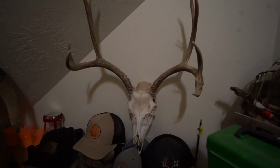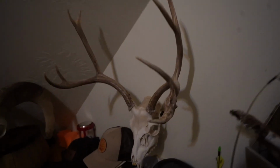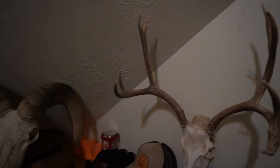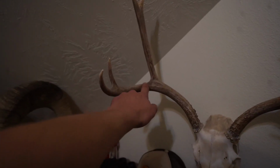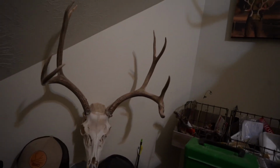This is my second ever buck, a little 4-point. This is actually my smallest mule deer. He does have kind of a goofy growth right there, which is kind of cool. And he also snapped right there when I shot him and he hit the ground. So kind of a cool story behind that, but yeah, that was my second buck.